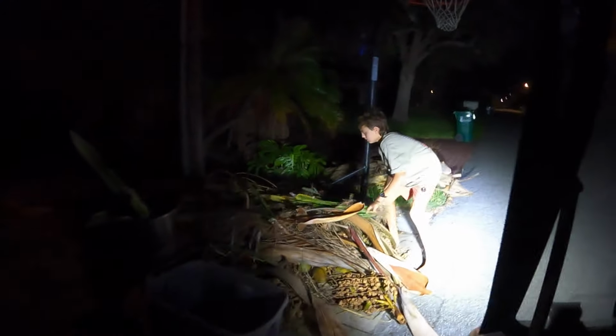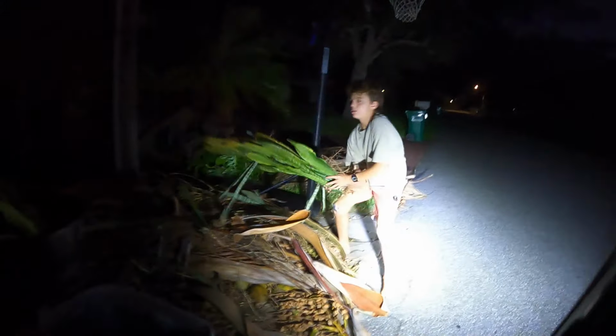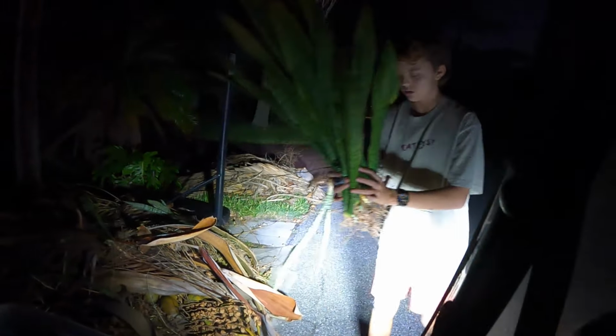All right, so Teddy was right. I don't know if you can see in the light here, but he spotted some snake plant there. Let me see. Oh, they have roots and everything. Yeah. Excellent. Good find, kiddo. We'll definitely save these from the trash.